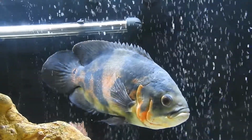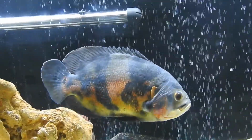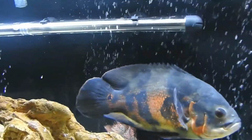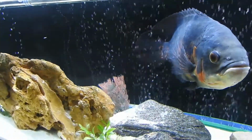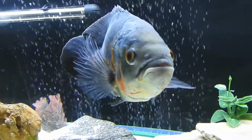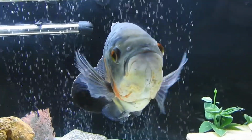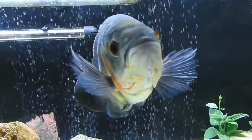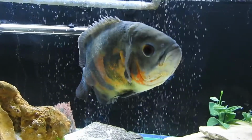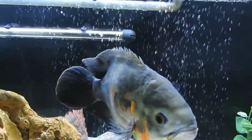Really like the light on this tank. It just kind of brings out his colors a whole lot more. But notice he does like hiding down there. I don't know if it's because he likes being behind a rock and out of sight, or just because the bubbles are there, or maybe it's a mix of the two. But he's been hanging out down there since the move.